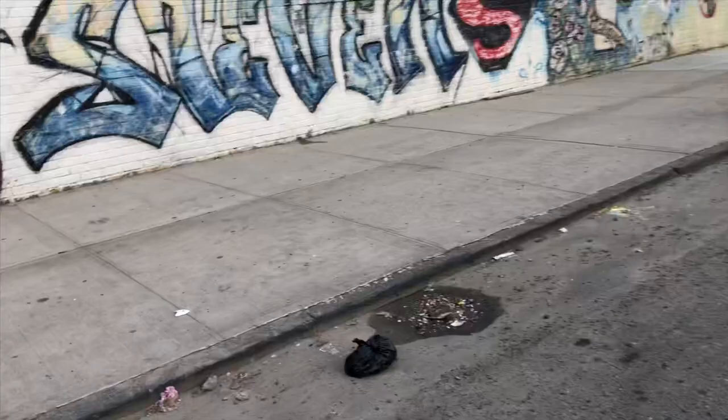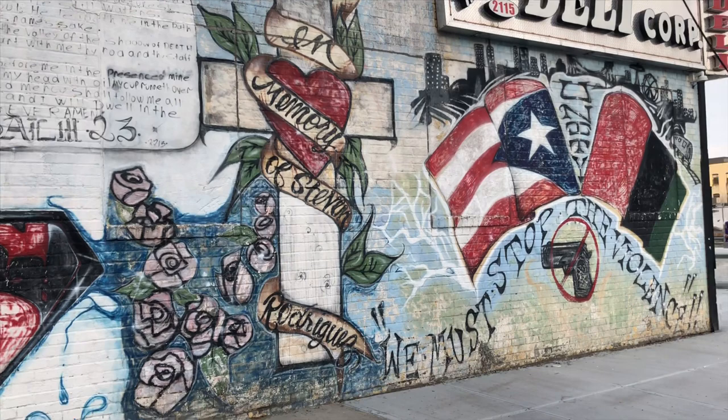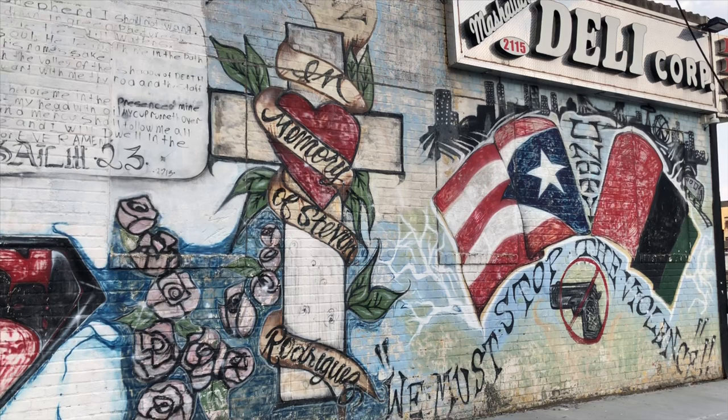Here's the flip side to all of this, right? Came from over there where they had all that fancy polished stuff. You know what I'm saying? And then here we got a RIP mural, only a couple blocks away from the main joint, right across the street from the projects. Unity, we must stop the violence. In memory of Steven Rodriguez.